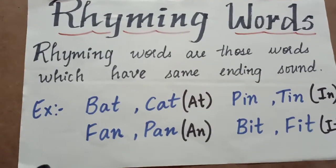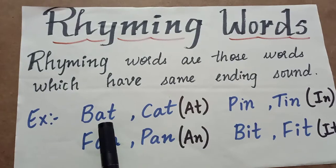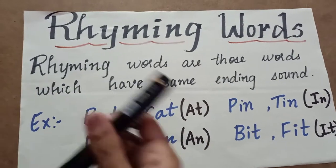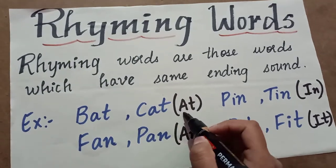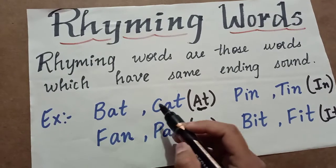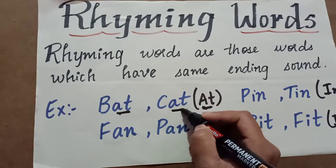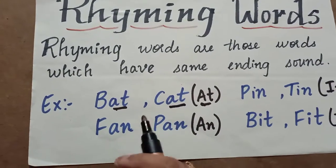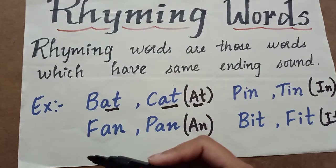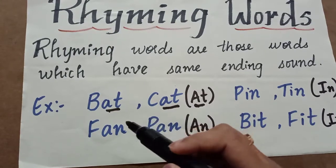Now, for example, bat, cat. See the sound, it is ending with AT. Which words are those? Bat, cat. It is also ending with AT and it is also ending with AT. And how does it sound? It sounds the same, right? Which is the ending sound? Bat, cat, the ending sound is at.